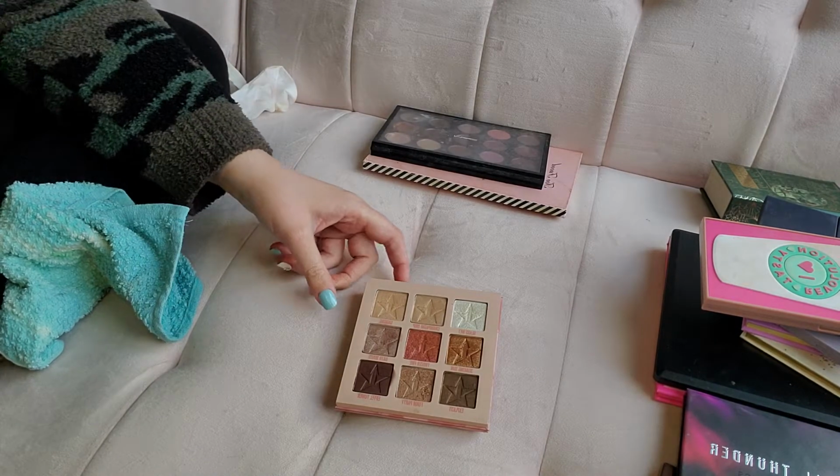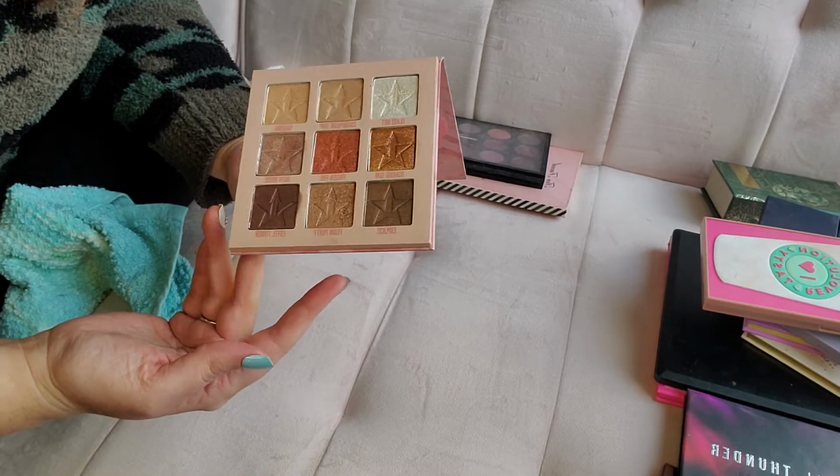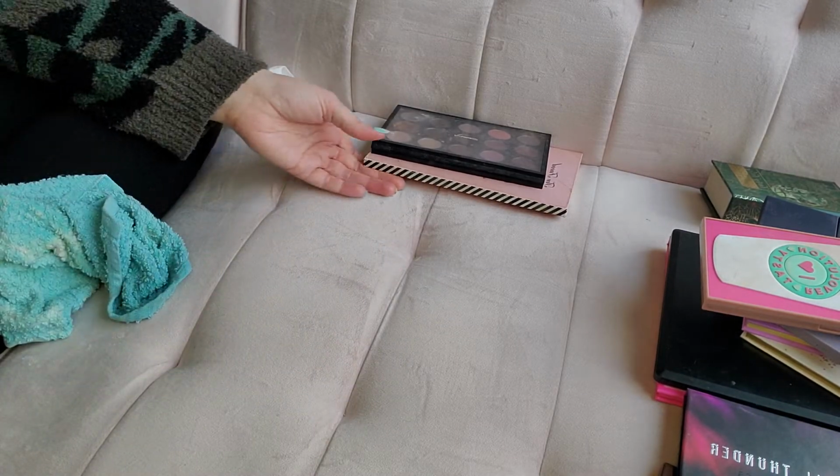I can't remember when this palette came out. I still haven't received my replacement, but they said they're going to mail them out in February. The shades that do work are gorgeous. I think I'm just going to hold on to it till the new one comes in. That's just kind of a backup.